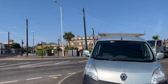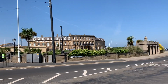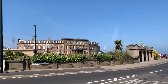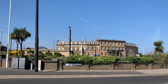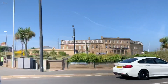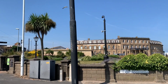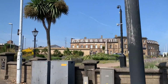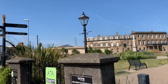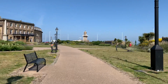So this is the Euston Hotel over here and the Euston Gardens. We're going to have a look and see what's happening in the gardens. And this is the old original railway hotel that people used to come and stop in. They used to travel by train to Fleetwood, and then they used to stop in this hotel overnight, and then the day after catch a steamer onwards to the Lake District. That must have been a right journey.